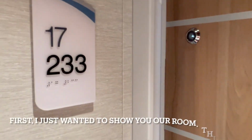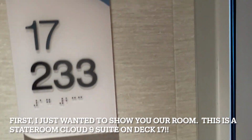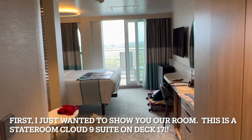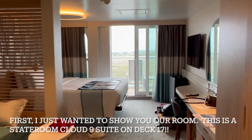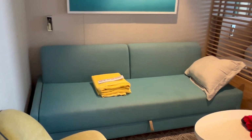So we got the suite for two people here. Room 17233 on the 17th floor, on the Mardi Gras ship of Carnival. So I'm gonna show you around the room. Well, we just have our few personal items.